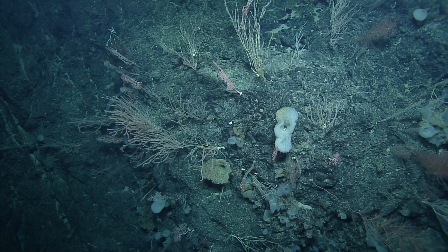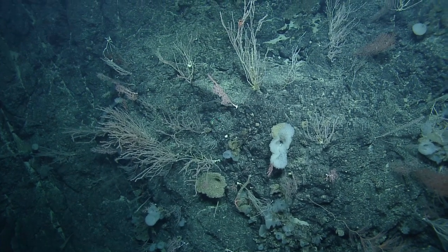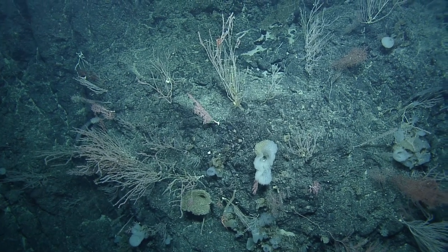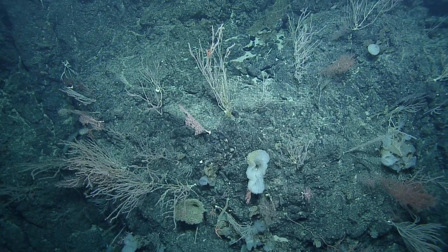That sponge looks like the top left is dying. Oh, like right here? Yeah, I'll say that's dying. Doesn't look like detritus.